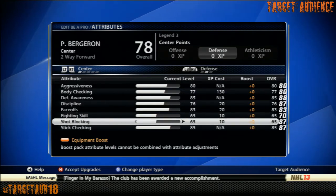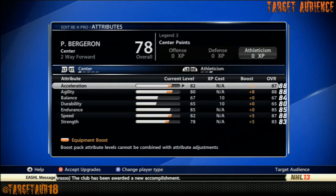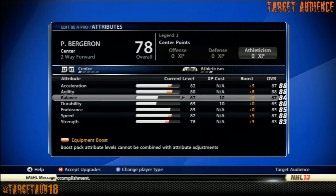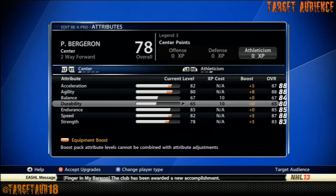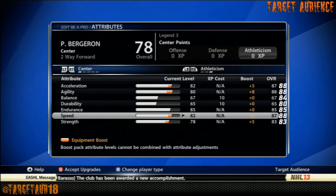Left fighting skill and shot blocking stock, and stick checking 85. Yeah, very important. All right, athleticism here. Acceleration is 87. Agility is 88. Balance 67. I just dumped some points. Durability 65. Again, just stock. Endurance at 85 and speed at 87.